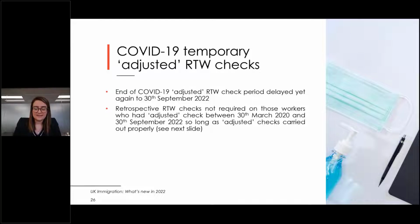So currently, retrospective checks will not be required on those workers who had these adjusted checks between the beginning of the pandemic, so 30th of March 2020, and 30th of September 2022. This is provided that the adjusted checks were carried out properly, and I will touch on this next.